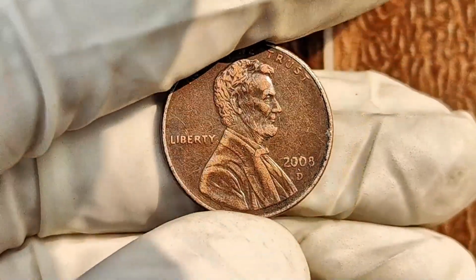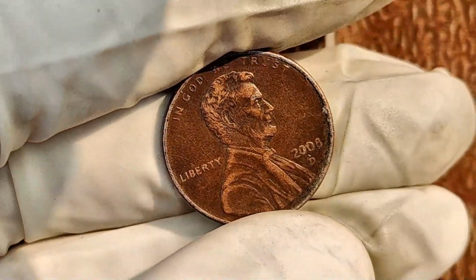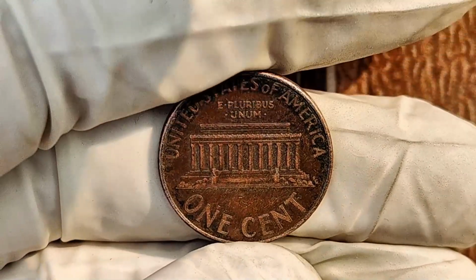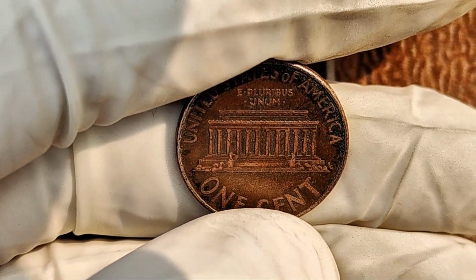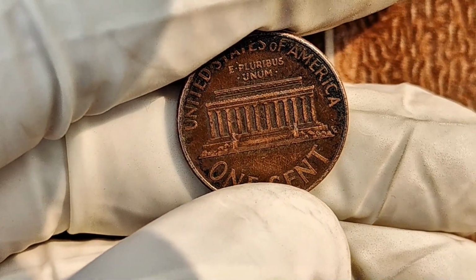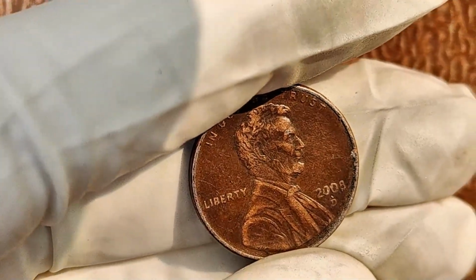A single coin that could change your life forever. What if I told you that a 2008 D Mint Mark Lincoln penny could be worth up to $2 million? That's right. The little copper coin in your pocket or coin jar might just be the key to your dreams of wealth and freedom. We're diving deep into the incredible story of this penny, uncovering why it's worth so much, and how you can find one. By the end of this video, you'll know exactly what to look for and how to turn that old penny into a fortune.